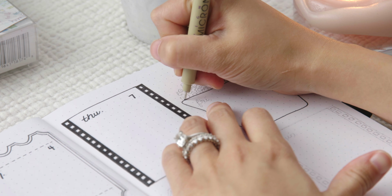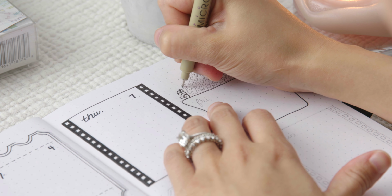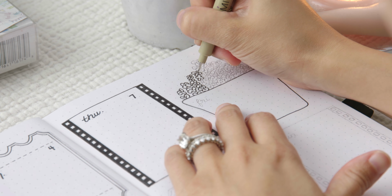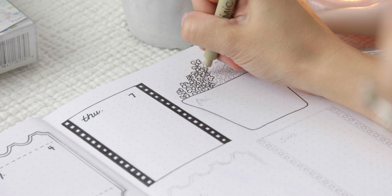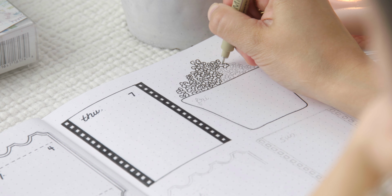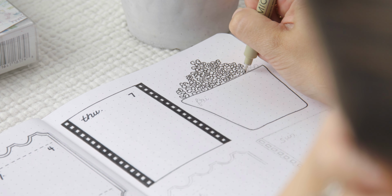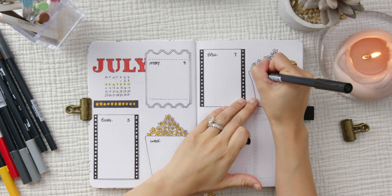Right now, I'm finishing up the weekly overview. This was fun to make because I usually don't go all out on this portion of the setup. Like I said earlier, I typically have a simple 7-box form for the weekly overview, but this time I wanted to be a little more creative with the design, incorporating symbols and items that fall under the movie theater theme. So I have a couple of boxes in the shape of movie tickets, film, and a bucket of popcorn.